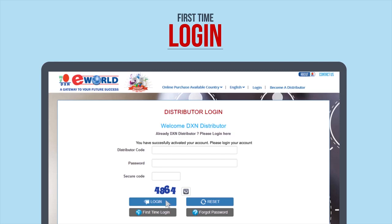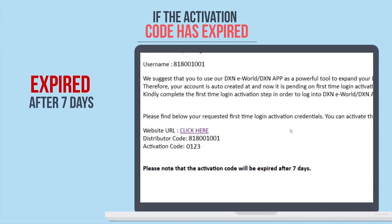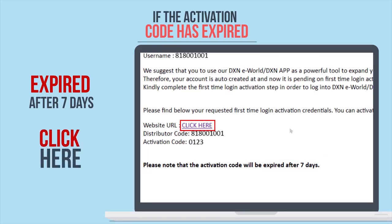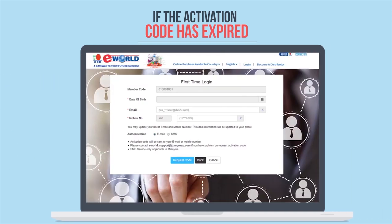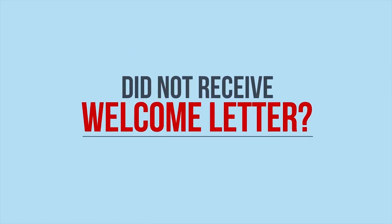Once you have successfully performed the first-time login process, you will receive this message, and you will be redirected to the distributor login page. You can then log into eworld with your distributor code and password. Please take note that the activation code is only valid for 7 days. So if you have not completed your first-time login within 7 days, then you will have to request for another activation code.